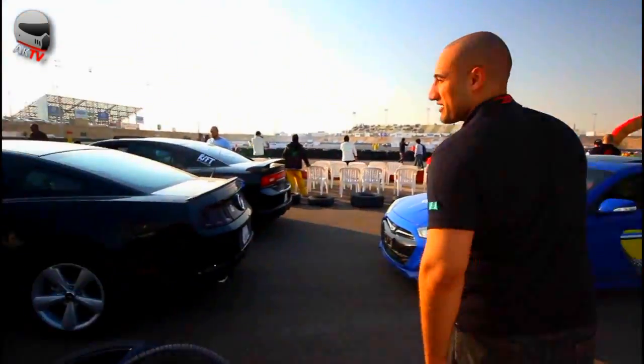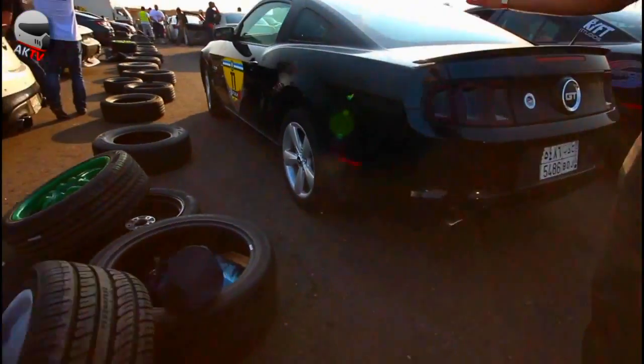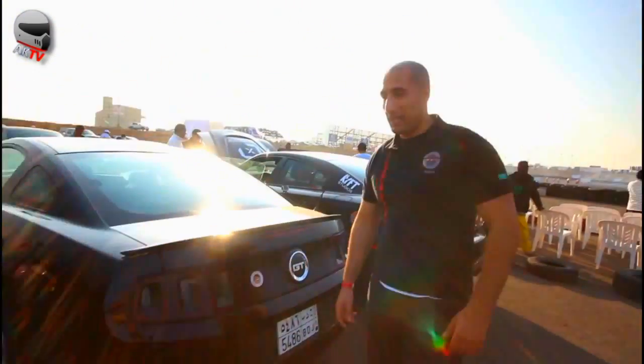Now it's nice to see Coyote Mustangs in here. You can pretty much slide these things out stock, you know? And if you guys are riding cars like these with this much torque and power, clutch kick, you don't even need the handbrake. Oh!